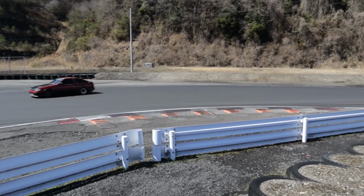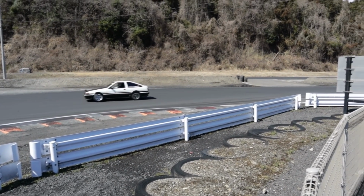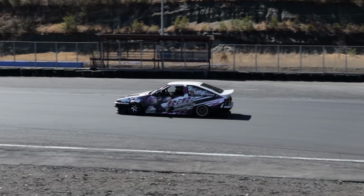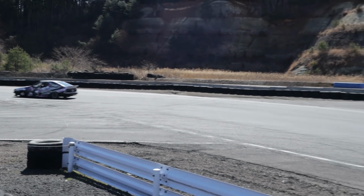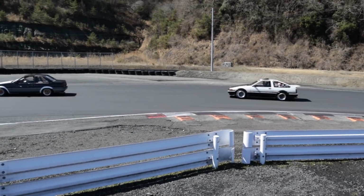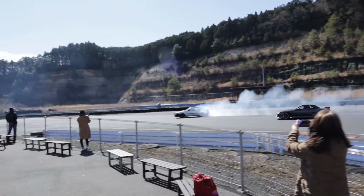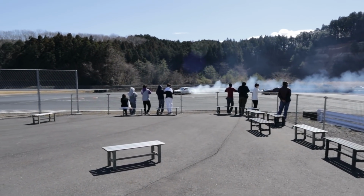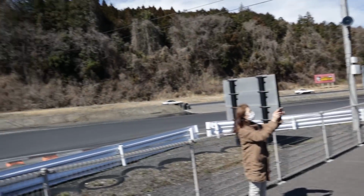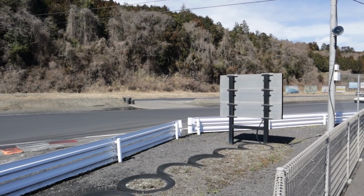Alright. Here come all the 86s on track. Hell yes. Oh my gosh, there's so many of them. My God, that 86 is baking. I've never seen an 86 bake like that unless it's got an engine swap. Just listen to the sound, boys. The sound of my people.